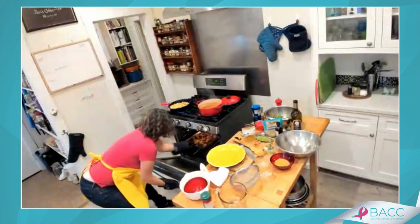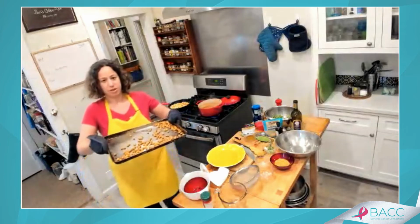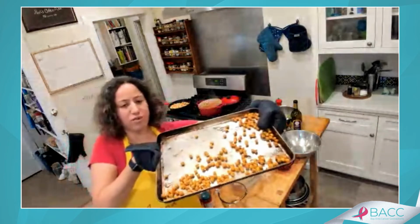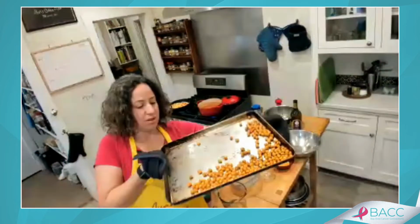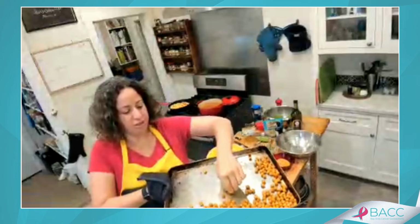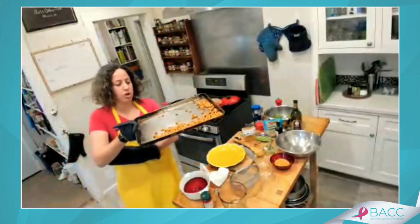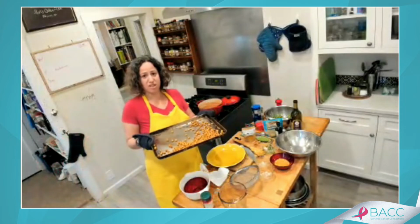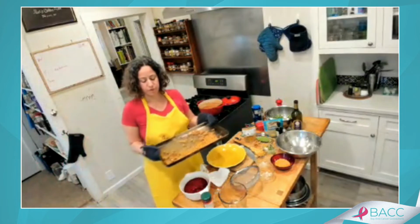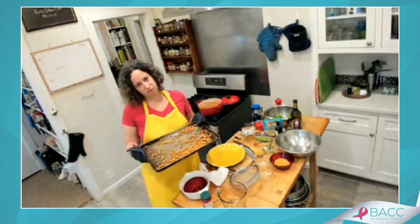Okay, there are beautiful chickpeas. Let me bring them up to you and show you. You see they're kind of crispy on the outside, a little bit brown, and they're going to be soft on the inside. So really delicious. Once you let it cool, you can keep it up to 2 days in an airtight container. Doesn't need to be refrigerated, but just a really nice, delicious snack.